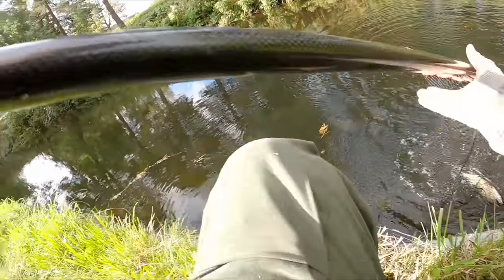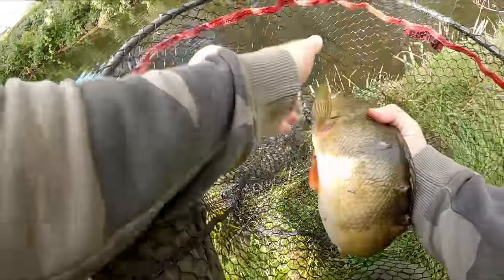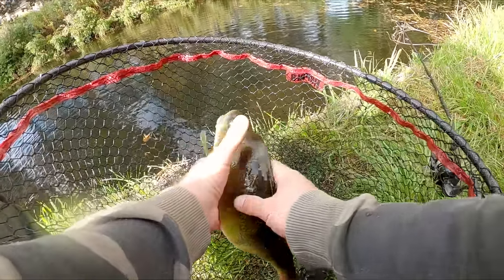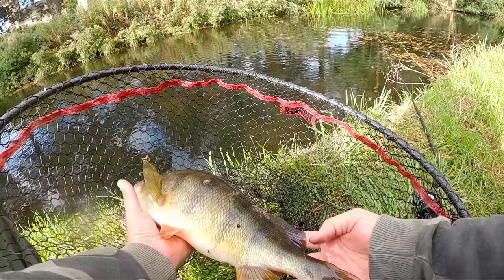He's in the net as well. It's a beautiful fish. Easily well over 40 centimetres anyway. It's probably about 43, 44 centimetres. It's been attacked by something, possibly a big pike. Big mark on his back, look, but that is a really long fish. Like I said, that's probably about 43, 44.